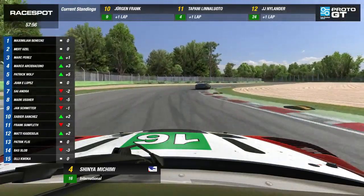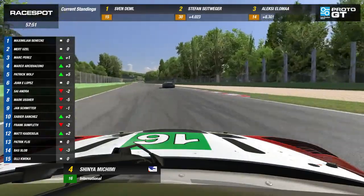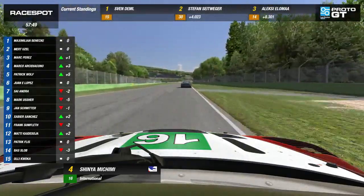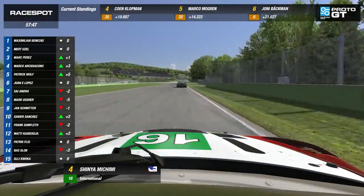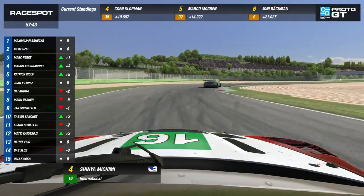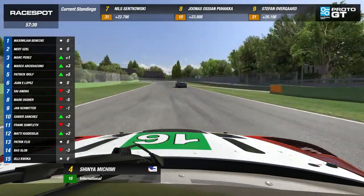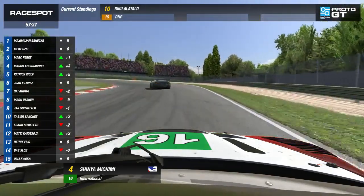Other big movers in your prototype field? Well, not a huge number of big movers. We know that Mark Usher's lost a lot of spots, 5 positions down from 3rd. We've got 2 positions gained for Xavier Sanchez, and we also have spots gained for Mati Katsidoja, and a couple of spots lost for Bas Lob, who's really dropped back towards the end of this prototype field.